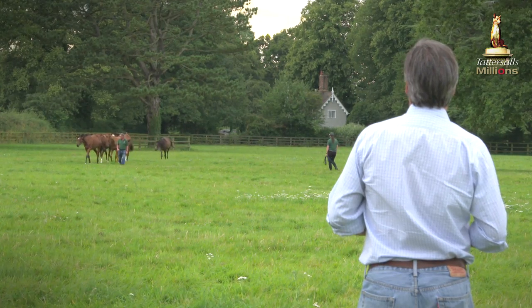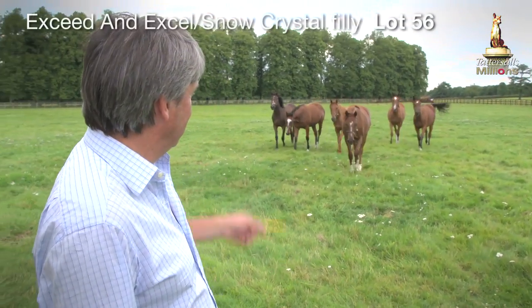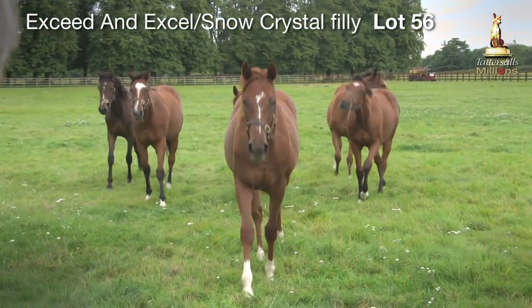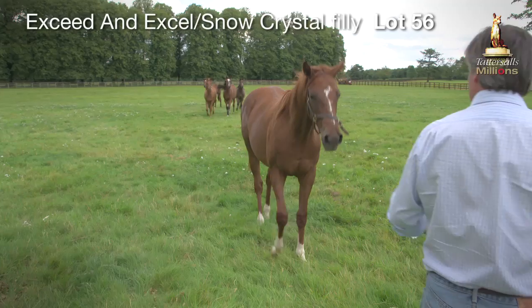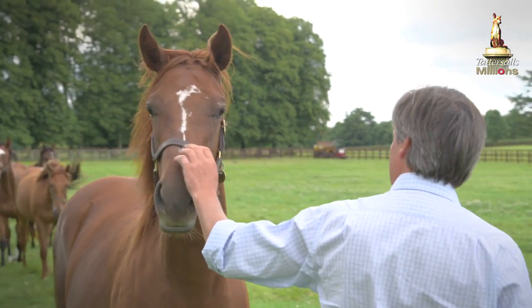Well, I hope that we've got a really good balanced draft of colts and fillies. This is a very nice filly by Exceed And Excel out of Snow Crystal, who's a daughter of Crystal Music. She's a very nice filly.